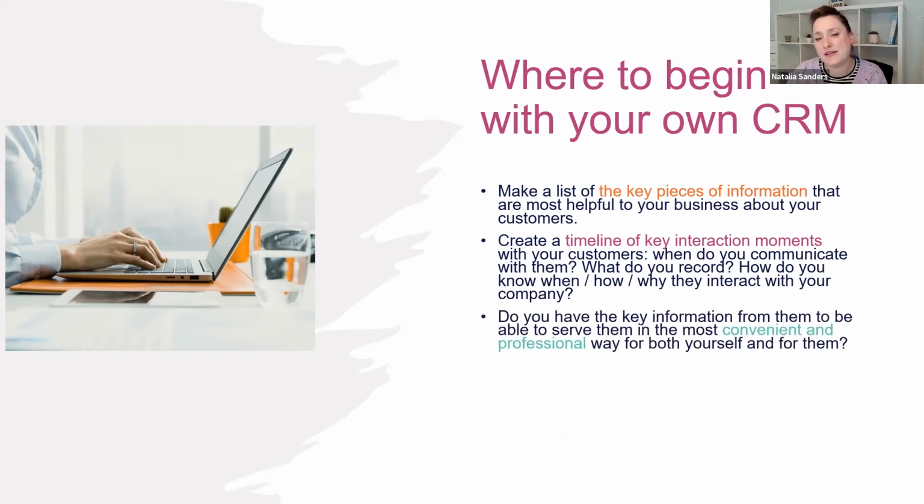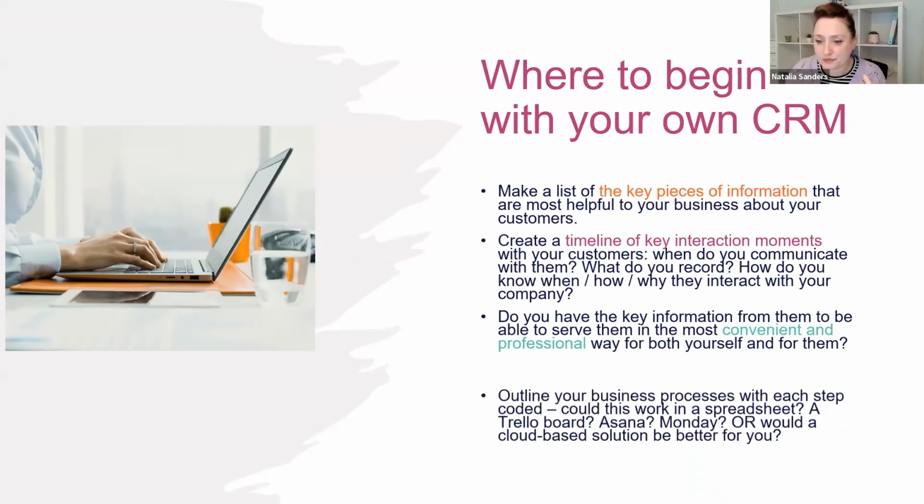Ask yourself, do you have the key information from your customers to be able to serve them in the most convenient and professional way for both yourself and for them? Communicating with your customers using a CRM allows you to really embed your kind of magic, your business's USP, into your relationship with your customers.